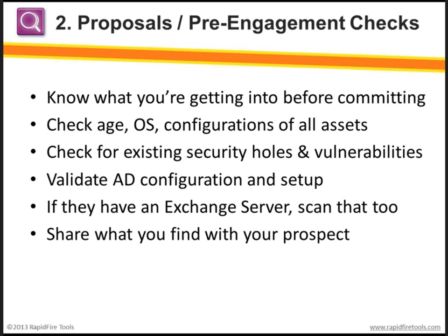Are they running XP or 2003? Do they need to be upgraded? Can you support them? How much RAM? Because all this gives you an idea of the types of issues you're likely to encounter and how needy that organization is going to be. And of course, how many printers and network devices are you going to have to support too? And then within Active Directory, there's a lot more to try and understand. Is it properly set up and maintained? Is it maybe overly complex? And then how secure is the network from the outside and from the inside?